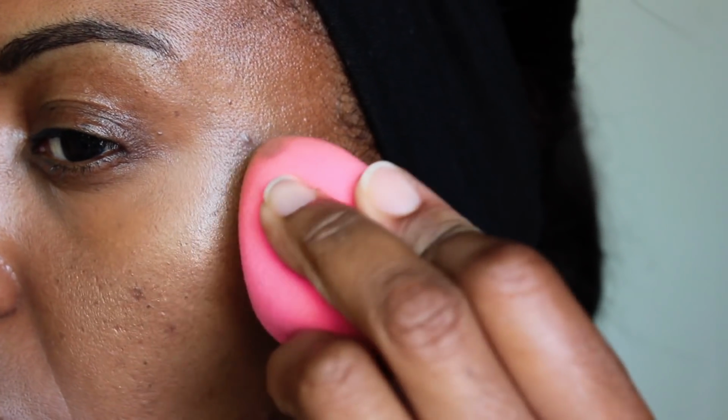I do feel that the powder is very soft. It's a beautiful highlight on the cheekbones. I have it on in this video right now. I do like the shade. I feel it's very flattering.